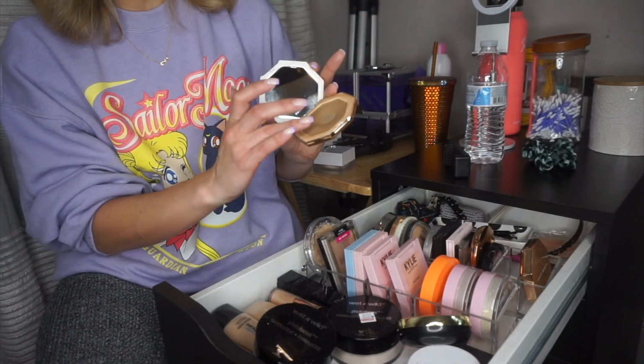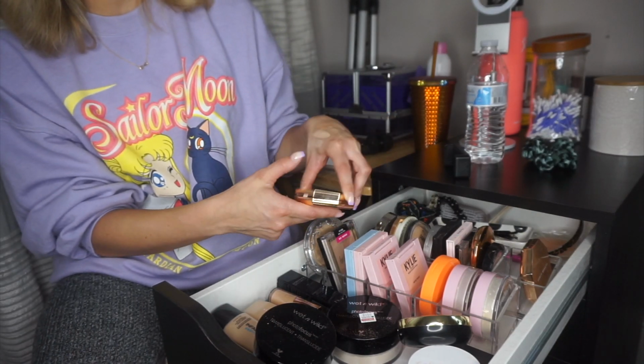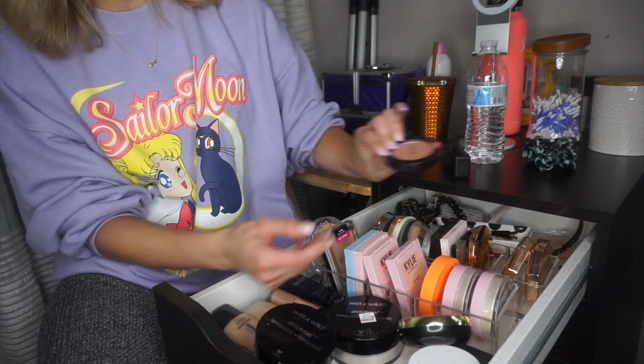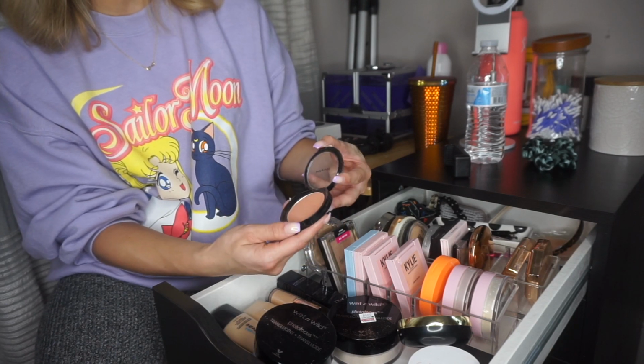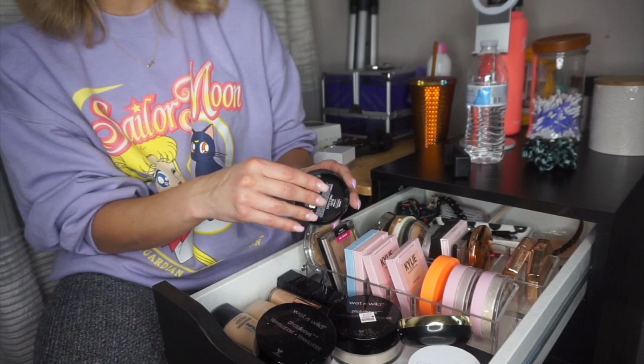It's so good. Mine's probably all dried up, but I'm not going to part with it just yet because I do really love it, so I'm definitely going to keep it. Then we got this Wet n Wild blush. This is Nudist Society. Definitely a great blush. I'm going to keep it just in case I want to do like a full face of Wet n Wild or something like that. This is a good blush to have for that.